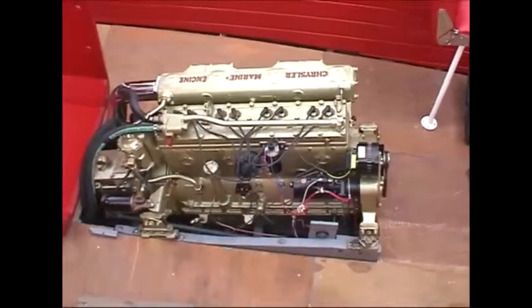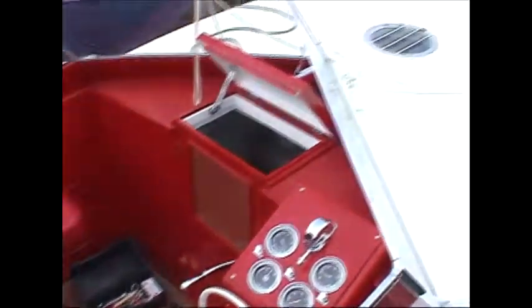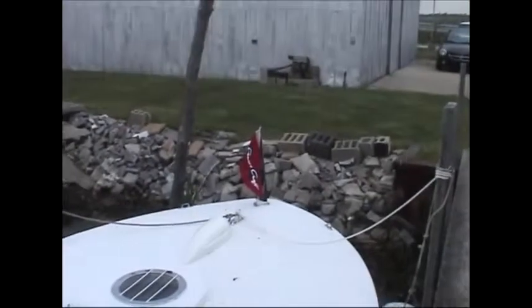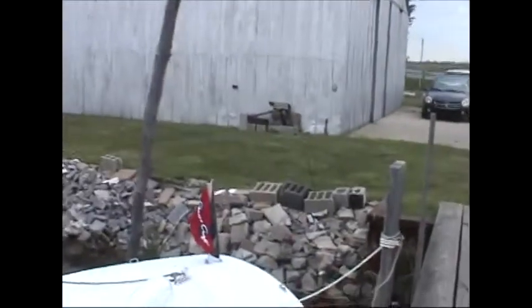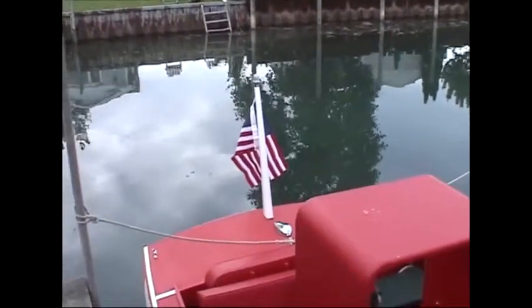The engine's all wired in, plumbed. Everything up here is finished. Got some tools out yet, but we'll put them away in a minute. We're waiting for Mike. She's got her colors. And then we're going to take her out for the first time today. So it's run a little bit late.